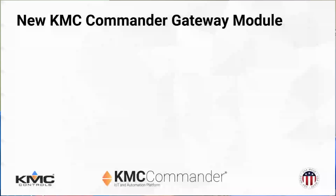Now we'll talk about the KMC Commander Gateway. I'm not sure if y'all have heard much about Commander or know much about it, but it's the next generation Internet of Things solution that connects your equipment to the cloud and provides meaningful data in real time to your PC or mobile device. There's a whole lot of information out on our website about it if you want to go out and look more into it. What we're focusing on today is the new Commander Gateway module that allows you to pull data out of a JACE and directly up to the cloud.